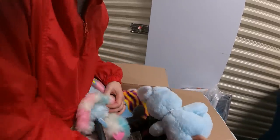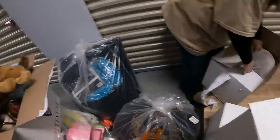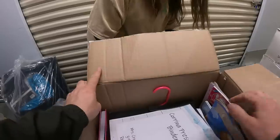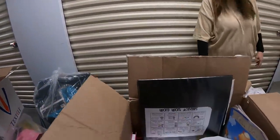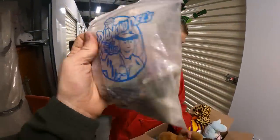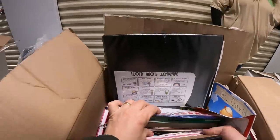Little cheap headphones. It looks like a Build-A-Bear one. Build-A-Bear dog. All right, so stuffed animals. This is all the kids' stuff back here. Books. The kids' stuffed animals. Diamond Dells Gym Club rocks. What are those? Diamond Dells Gym Club? These will sell in the auction, we know that. Every rock we ever put out there.